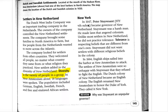In 1647, Peter Stuyvesant became governor of New Netherland. Stuyvesant was a harsh man. He made laws that angered colonists. Unlike most settlers in New Netherland, he did not practice tolerance. Tolerance is respecting beliefs that are different from one's own.